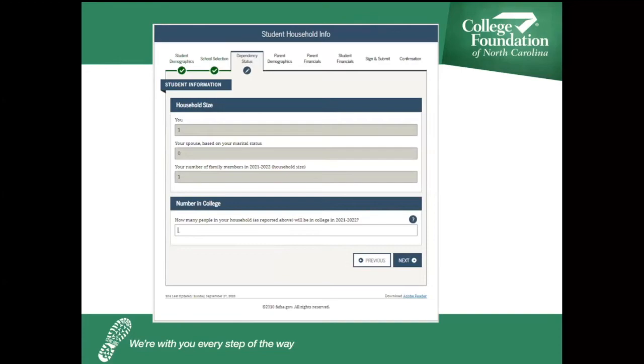Now, in this instance, if a student is in fact at risk of homelessness or homeless, they're going to indicate that their household size is 1. There's 1 member of the family in the calendar year 2020, or 2021, excuse me, and then the number in college, of course, is going to be 1.